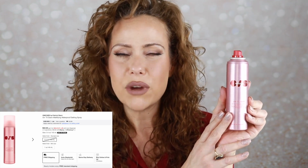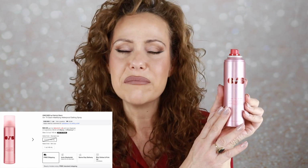I know there's alcohol in it. I don't use it every day, but when it really counts, when I really want my face to stay in one piece and not melt off, to stay matte, if I'm lazy and I don't want to use my fan, because a lot of setting sprays are very wet and you have to tap them out or blow them dry, this, you spray and you're done. I would just recommend that you hold your breath because it does have a strong scent, but it is fabulous.